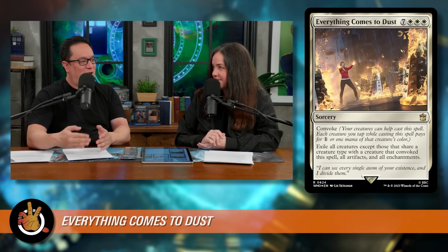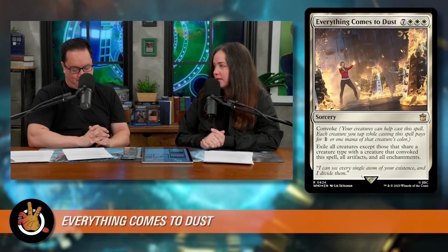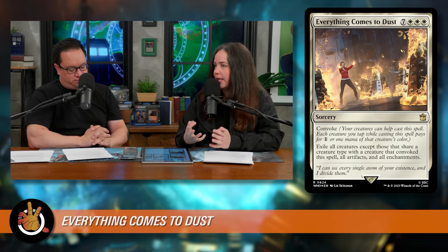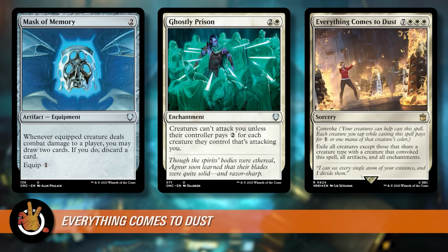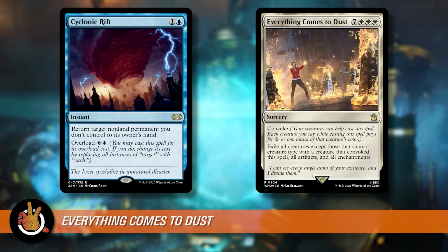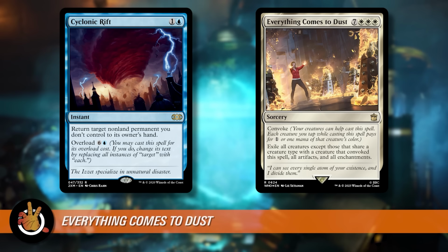Right. It's very interesting, because if I'm playing white, like if I'm playing cards that have 3 white pips, I am leaning on my artifacts usually pretty heavily, and I'll have a lot of creatures in those kind of decks. You're definitely going to lose, like, I'm going to lose my Mask of Memory. I'm going to lose a Ghostly Prison or something like that. But if I keep my whole board and I'm an aggressive deck, this becomes, not an instant speed Cyclonic Rift, but this clears the way for you to attack and get a huge turn of advantage.